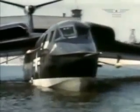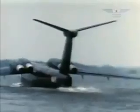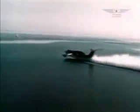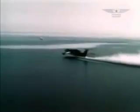Interesting to say that a similar Jet Seamaster flying boat was developed overseas by the Martin Company. It faced absolutely the same problems. Americans quickly realized that the idea was not perspective and stopped the works after making only 3 machines.